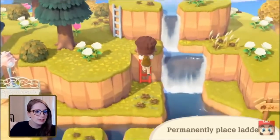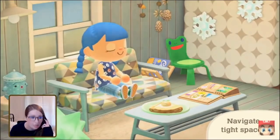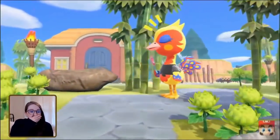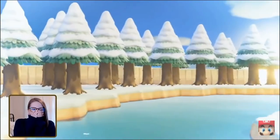Stop it. Froggy chair! There's the froggy chair! Raven, there's the froggy chair. Did y'all see it? There's the froggy chair. Oh my god.